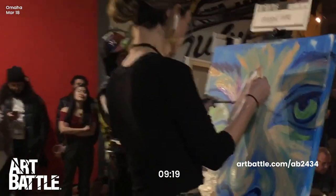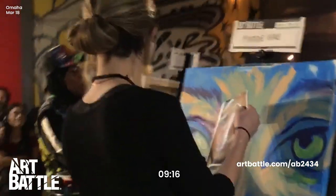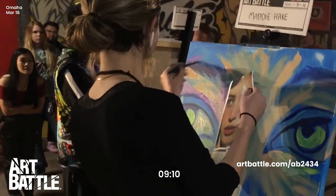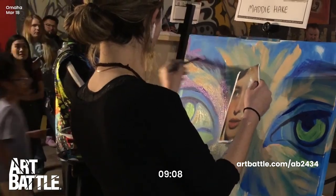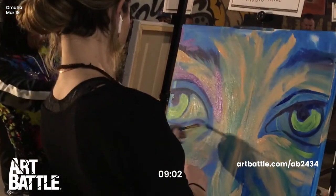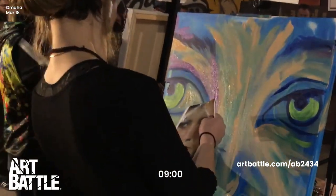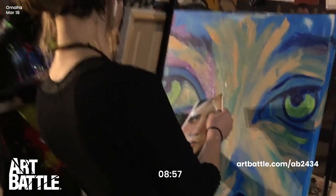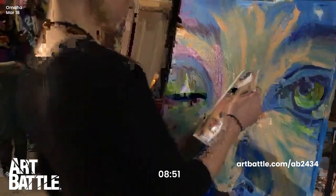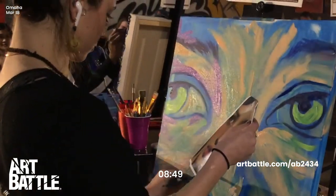Seeing Maddie adding in that pinky color again from the cheek, now adding it into the eyelid here. I think it's actually skewing a little bit more purple. I was wrong, it's not pink. It's funny the way that your eye kind of plays with colors, especially when there are competing colors present. And Maddie is definitely using that kind of color vibration impression to deal with these colors, and she's really taking advantage of that effect here.